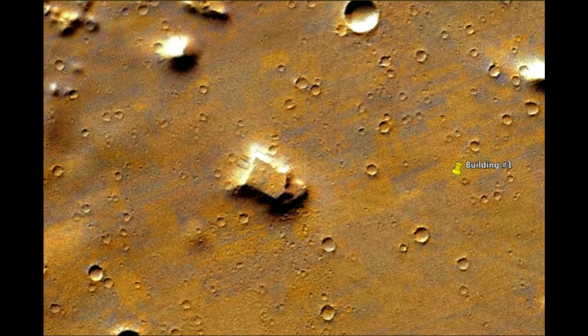I was looking over Google Earth and came across a few structures I wanted to show you. These structures have a lot of right angles and they don't look anything like a natural mountain. Okay, this is number one, the first one I found.